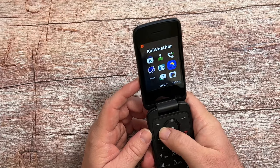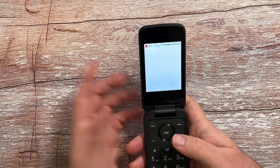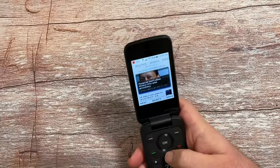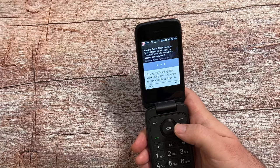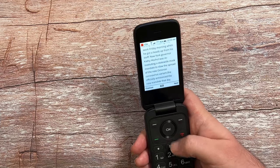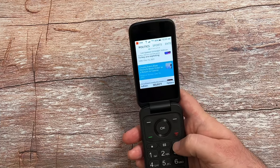We also have, let me go over here, your news. So you can click on that and it just loads up news websites basically on here that you can read. It's not an amazing experience. There's no touchscreen on this. You have to do everything from the buttons down here, which again, some people love, some people hate, but I mean, it's a flip phone. So you can see pretty good in terms of being able to read that.